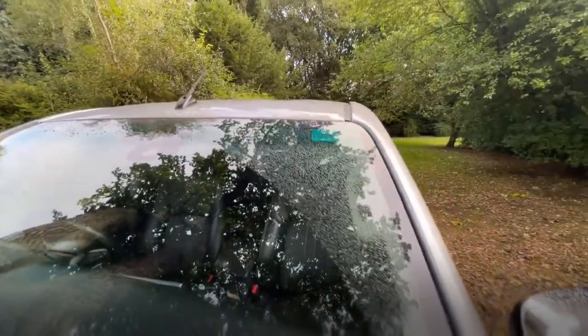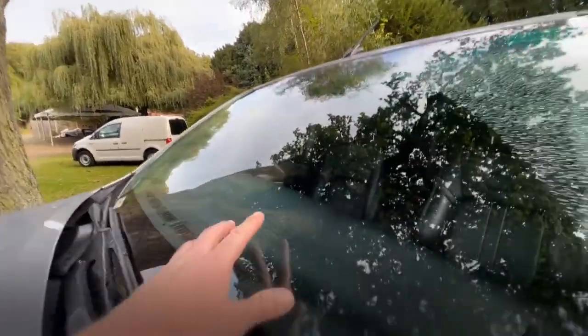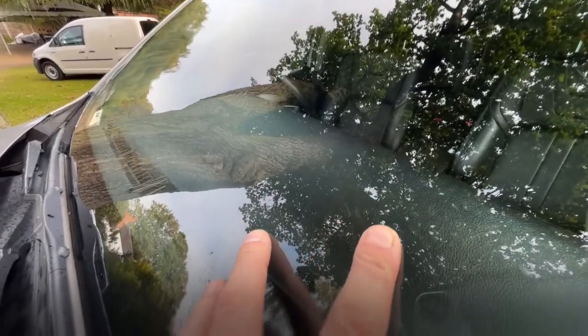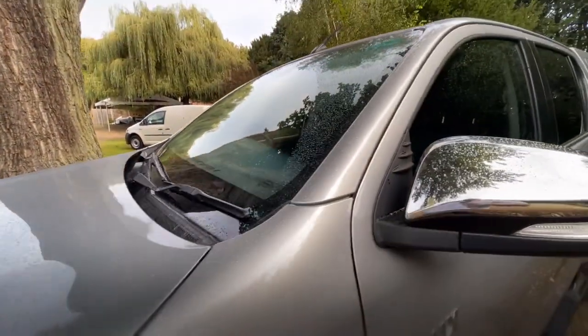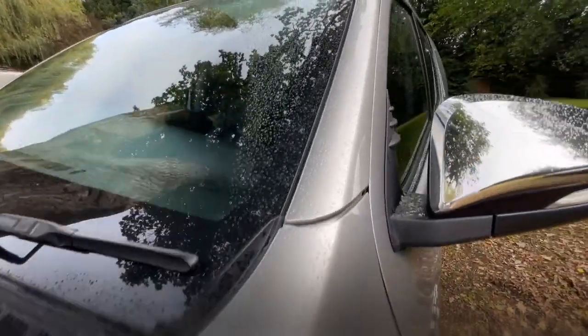Windscreen, I can't see any stone chips or cracks. Actually, no, there is a little stone chip there, look. But it's not within the area of the driver, so that would be an MOT pass, not a fail. Right, let's have a look over the pillars.